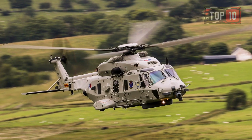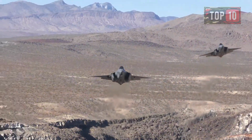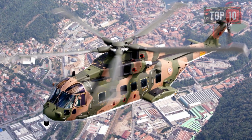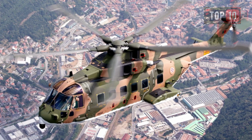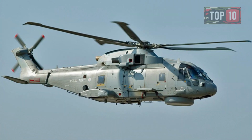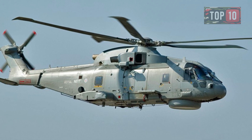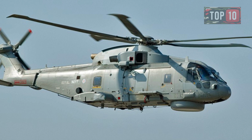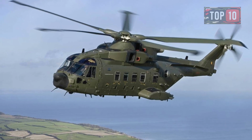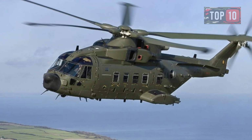Designed to carry 26 troops, 38 passengers, or 5 tons of cargo, or stretchers for the Merlin HM-1 aircraft. This helicopter has a fuselage length of 19.53 meters and a height of 6.62 meters. The aircraft's empty weight is 10,500 kilograms and its maximum takeoff weight is 14,600 kilograms, powered by 3 Rolls-Royce Turbomeca RTM322 or TM3-201 turboshaft engines. The helicopter has a cruising speed of 278 km per hour and a never-exceed speed of 309 km per hour. Its operational range is 833 km, with an endurance of 5 hours.